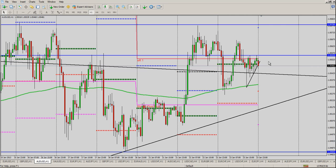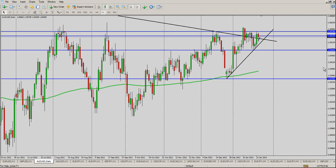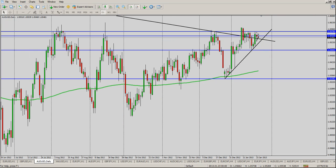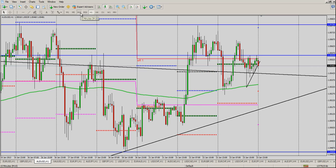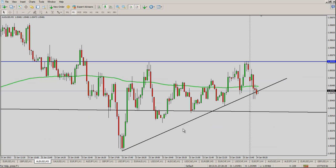Aussie dollar, lots of chop, lots of messiness. We've had some nice reversal candles up around this high, which is around 105.80, and it just keeps falling off that level. We have a pretty big bullish candle here on the daily chart, which looks like it's trying to make a run there. But again, watch those short-term time frames. 15-minute chart, 5-minute chart. Watch these breaks.